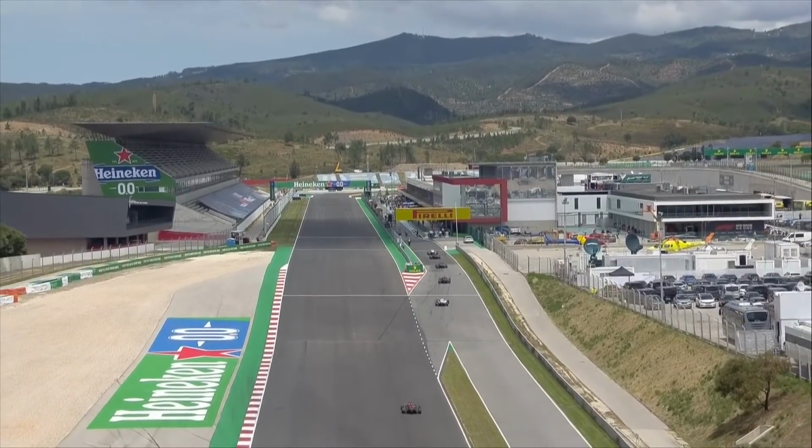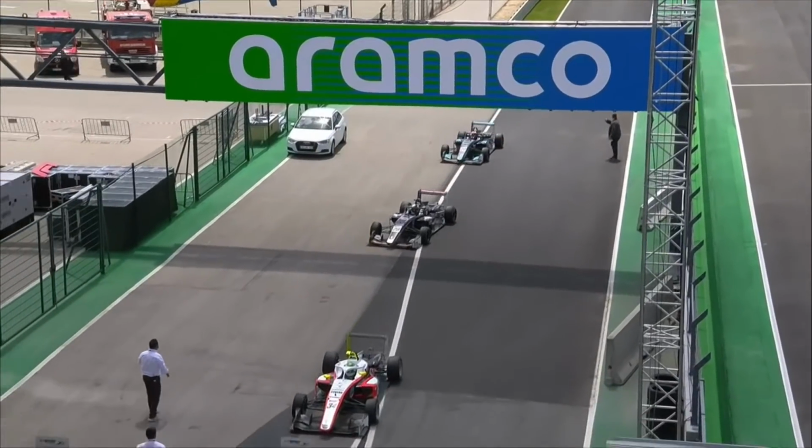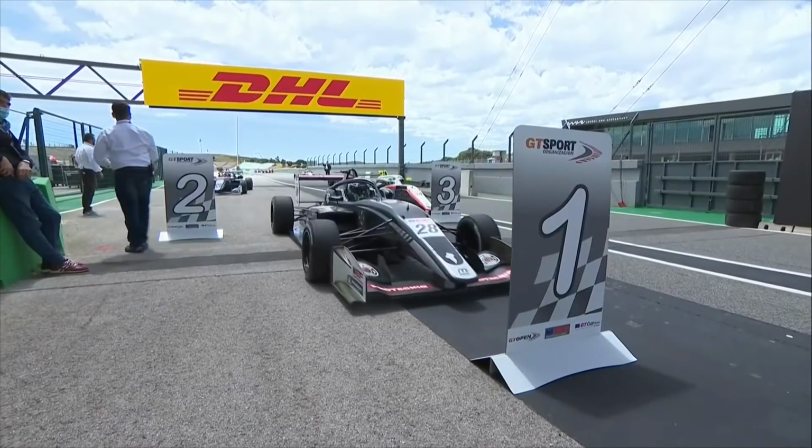The Euroformula Open this year, all Formula 1 circuits, and this weekend in front of the Formula 1 paddock it has been Cameron Das, who has been unbeatable. 3 victories from 3 races.